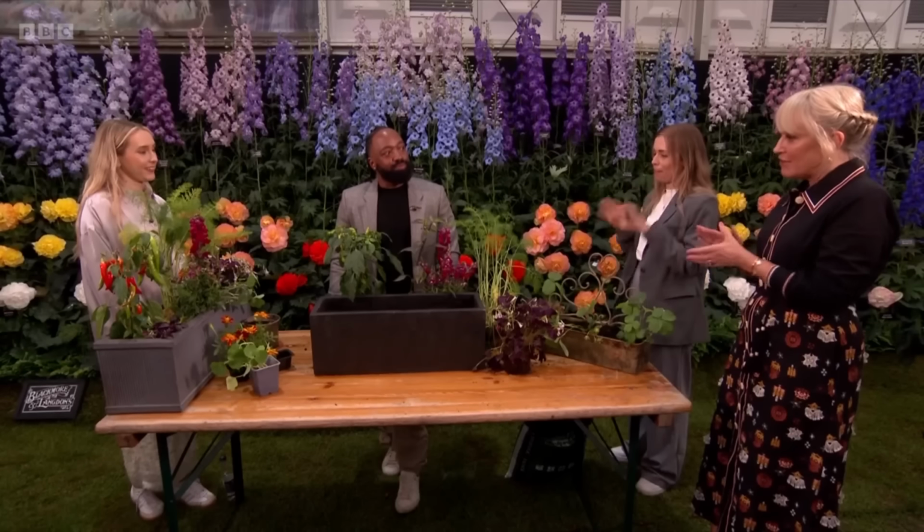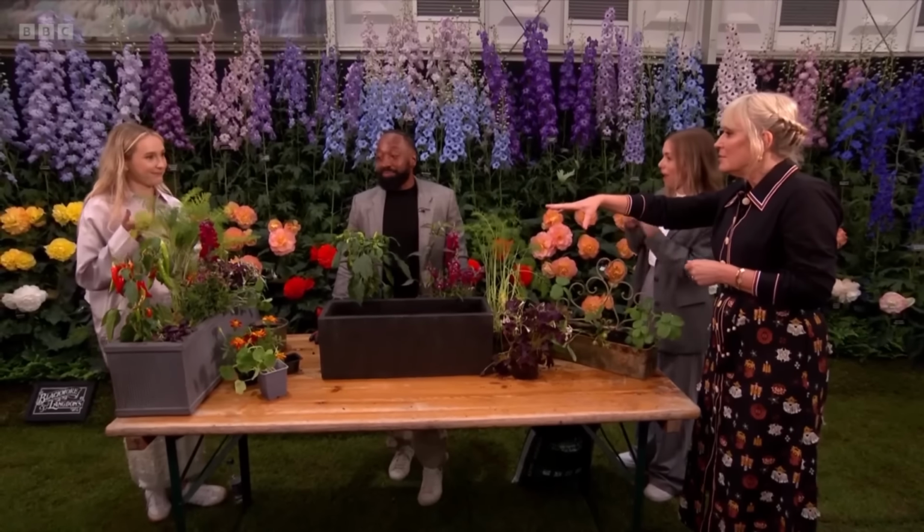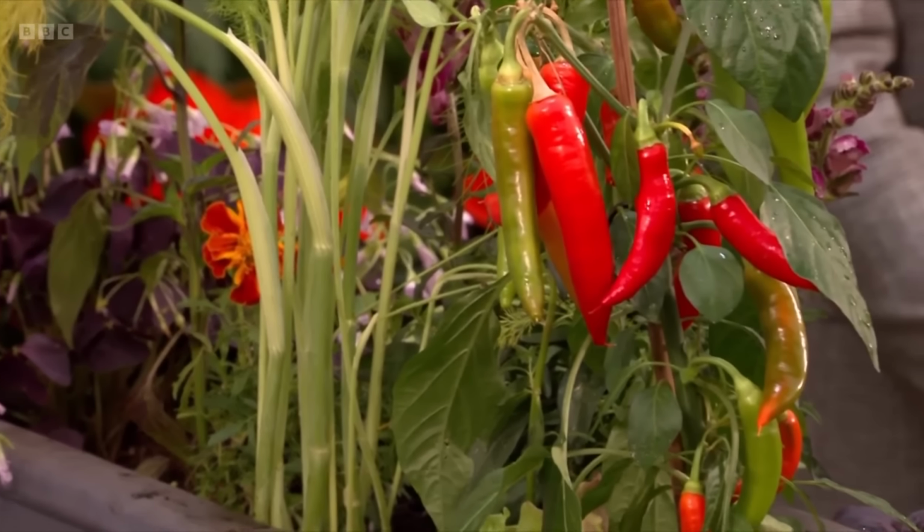So, Rose and I want to create magic in a very small space. What are we doing? Well, today we are going to make an edible container, and we're going to inject some colour into that as well. And here's one you've already put together for us. I've always wanted to say this. Here's one I made earlier.